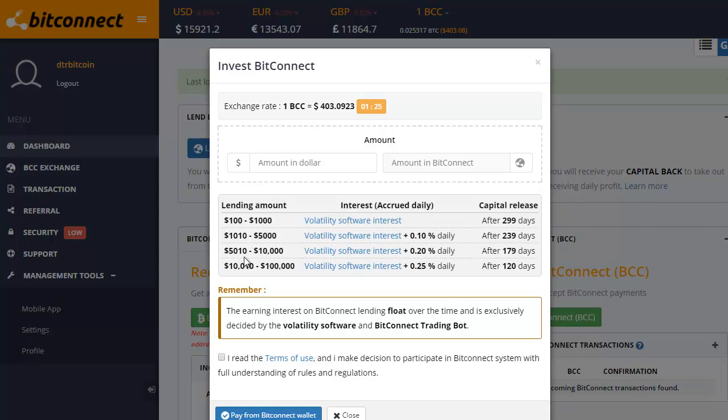I wanted to just go with the 5,010 because it doubles the interest there. You get an extra 0.20%, and they release your money after 179 days. Don't get scared about the releasing of the money. There's a process here, so everyone's not running out to get their money, and it keeps things nice and even.